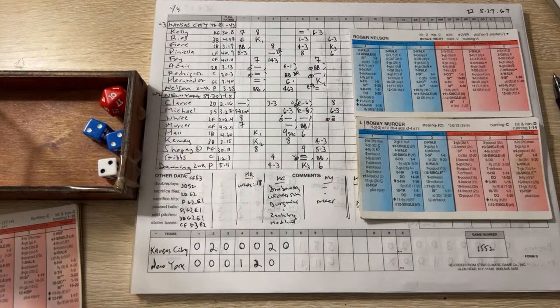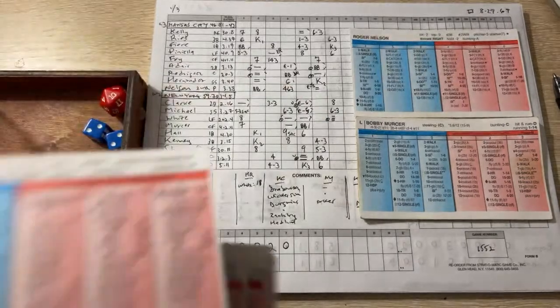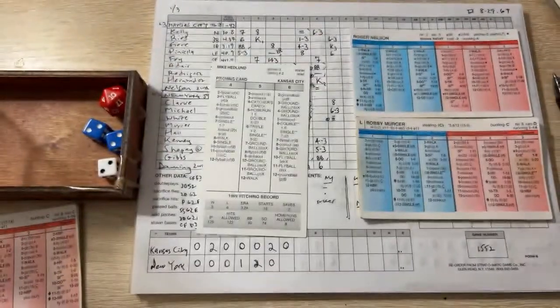There is action in the Kansas City bullpen. Mike Hedlund, who pitched in this game in real world, the right-hander, is warming.